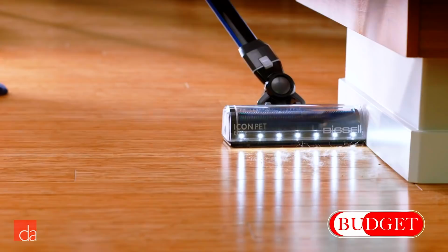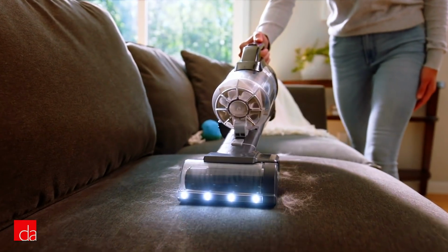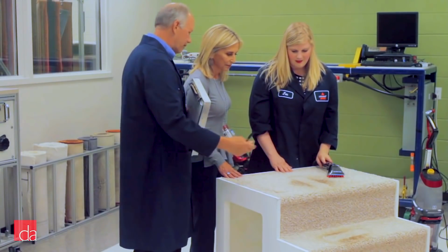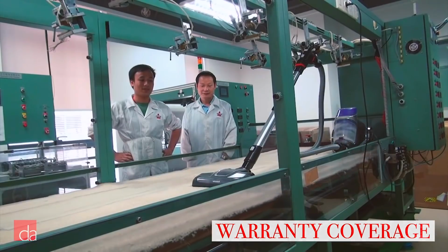Because the Icon Pet was designed to be a spot vacuum, the price is consistent with the value. Bissell also does extensive product testing and offers a number of warranties to its customers, which allow you to get the best bang for your buck.